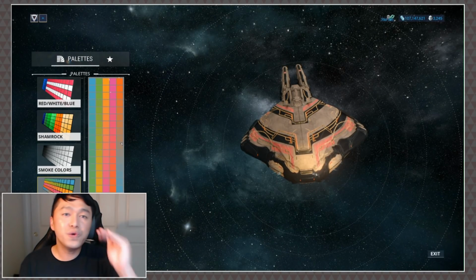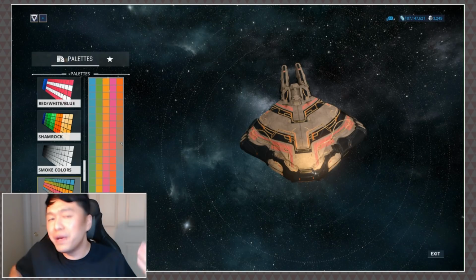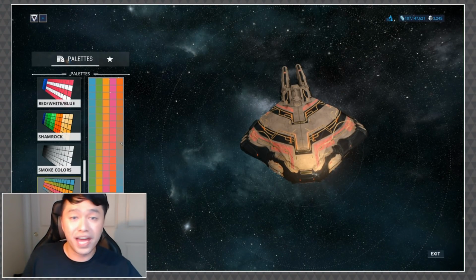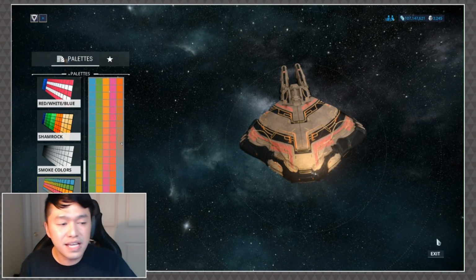Regardless, if you guys are even on the fence about getting Amazon Prime, or if you don't know if you want to jump through all the hoops it takes to get this palette, I think it's a palette worth getting. I definitely do. I think it looks super cool. I'm into it. The skin's actually pretty cool too.